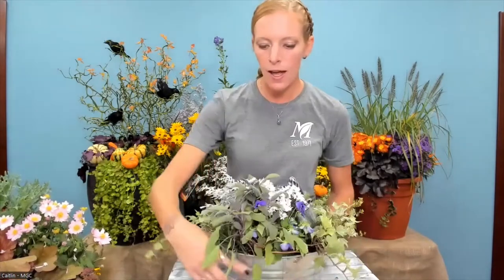So the violas and their bigger cousins, the pansies, what they're gonna do is they'll show off for a long while. During the heart of winter when I don't even wanna be outside, they're gonna be pretty chill. You're not gonna see flowers, but they're the first things to start blooming again in spring. So if you're really just wanting to decorate the porch, you can always reuse these plants in the flower beds. And they do not survive our summer heat. So come June, they're not gonna be there. Well, maybe June, but July, not as much.